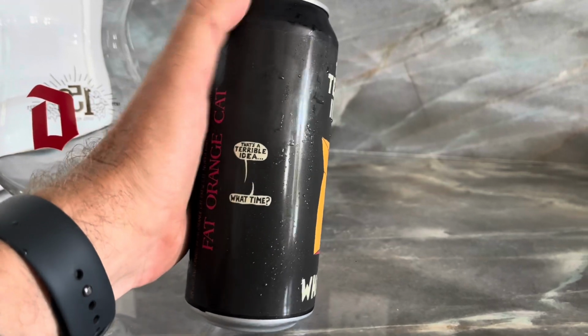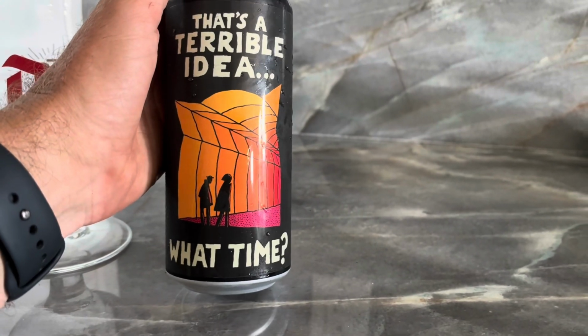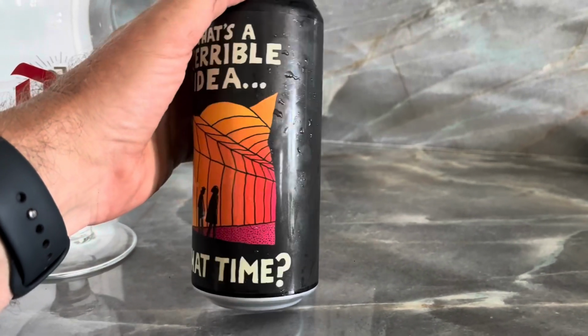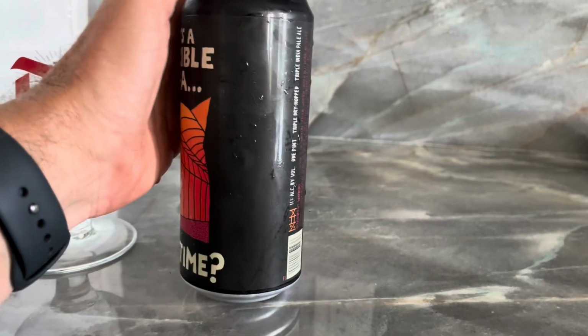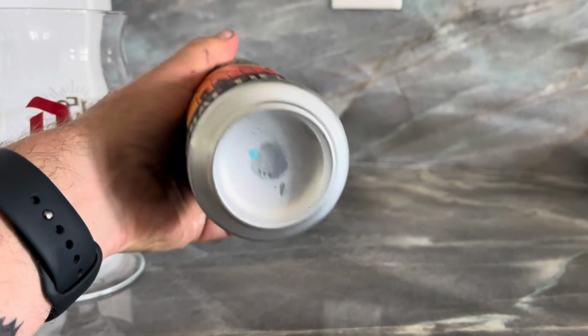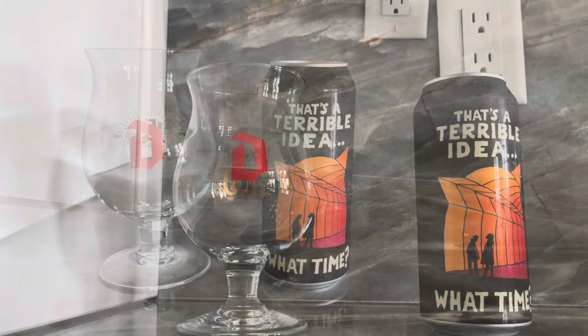It says something I can't make out. I'm not sure what that means. Let me know if you know what this means. Anyway, yes, strong beer. I don't think it's got any date on it, but it's expensive and strong.